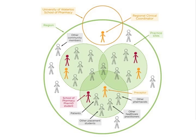The regional clinical coordinator has a view of all of the practice sites within the region and can see potential opportunities for collaboration, resource sharing, skill sharing, etc. The people within the practice sites include the patients, the University of Waterloo patient care rotation students, the preceptor, other pharmacists, other healthcare practitioners, and other placement students. For example, a site might have a placement student from another school or a co-op student. The combination of all of these individuals will vary by practice site, but these are the members of the community of practice.